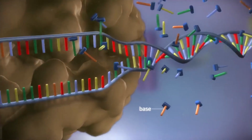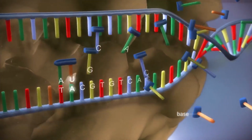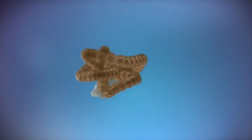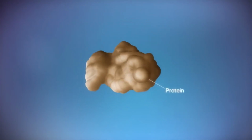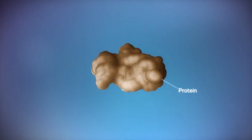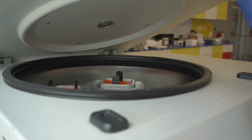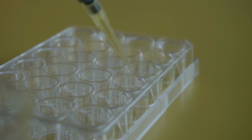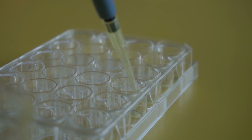After the transformation of BL21 with the constructed plasmid, the cells will be induced, and through the processes of transcription and translation, a GOX protein will be synthesized. Finally, we will conduct a protein purification protocol to isolate the GOX enzyme for our designed assay.